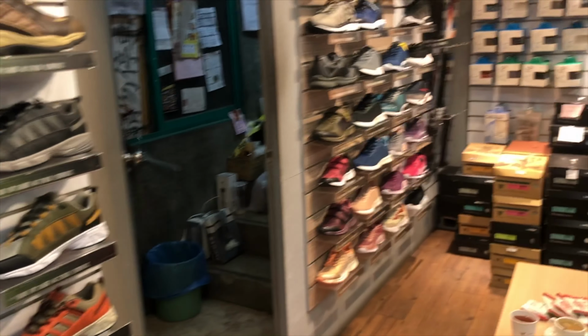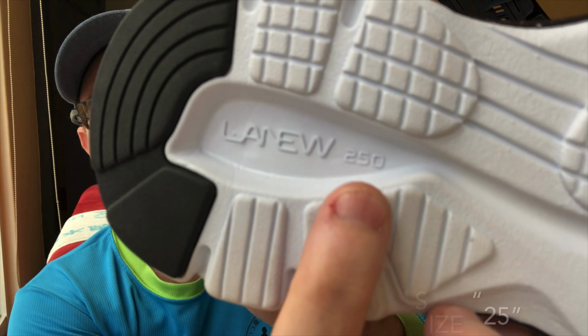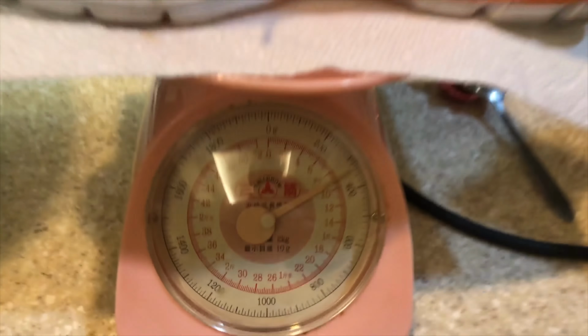They have all kinds of shoes in this place. I think what they do is look at what is out there in the market and they just copy them. I mean, these shoes don't even have a name for their different models. Maybe this one's called the LaNew 250. This is basically the same shoe, but the overlays are a bit different and the mesh pattern. I teach in this one and walk primarily. These are 325 grams. For running, I'm still using my Under Armour Infinities, or Infinite.